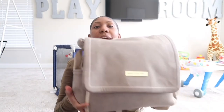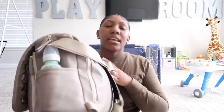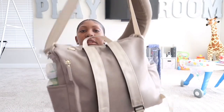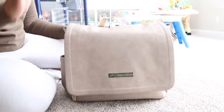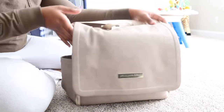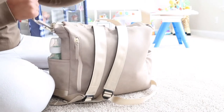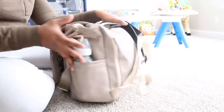So this is the bag. It has a pocket, and I'm going to go through it with you guys. It has backpack straps, as I said, but it also has the shoulder strap. I'm going to be going through the bag with you on what is in it. Okay, you guys, so this is the bag. On this side you have a pocket. You have a little pocket back here. You have your shoulder strap. You have your backpack straps, and then you have a pocket here.